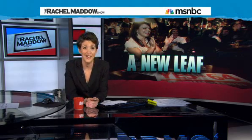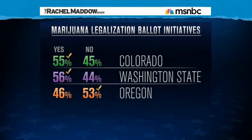And now that is about to happen with pot, too. Sort of. 3 states had wide-ranging new rules about pot on the ballot this year. Not about medical marijuana, but just about recreational use of marijuana. The measures passed in Washington and in Colorado, but not in Oregon, which is interesting given that Oregon is an even more blue state than Colorado is.